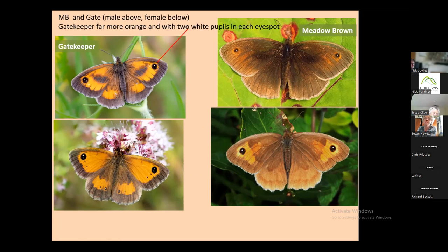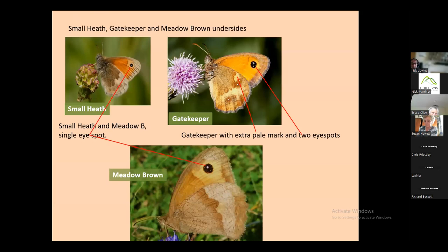The small heath, which I mentioned earlier, looks a bit like a gatekeeper because it's very orange. So when you see them flying, you might think, oh, is that a small heath or a gatekeeper? You'll never see a small heath sitting with its wing open. So if a butterfly lands and has its wings open, it cannot be small heath. So here are the undersides, which, as I said, are the best way to tell them apart.